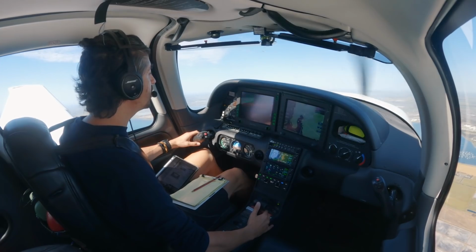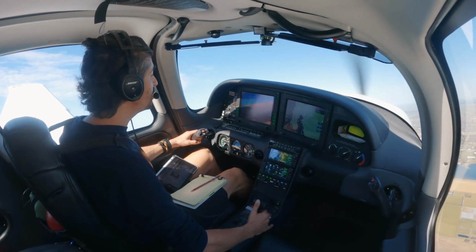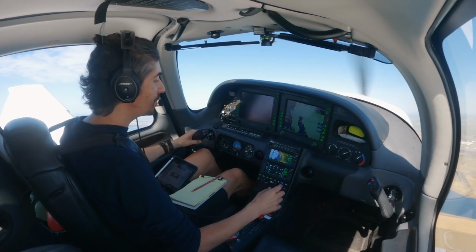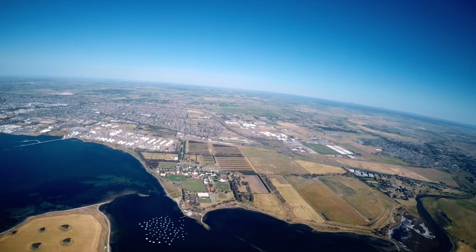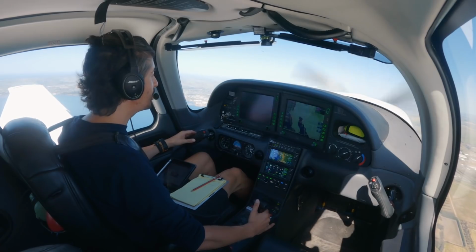I was wondering why, welcome to confused Steph. I was wondering why the track wasn't coming up to my next waypoint and it was actually pointing out in front of us. The reason why was because I was still on nav mode, not GPS mode. It was following the ILS instead of following the GPS track. And that is purely a result of not having flown for a while.